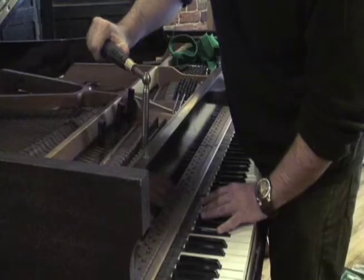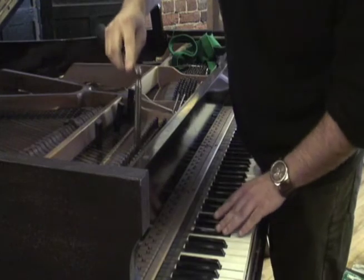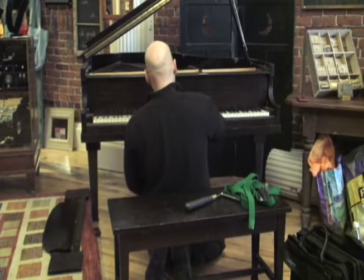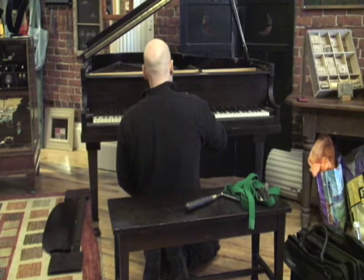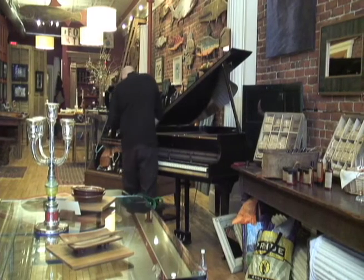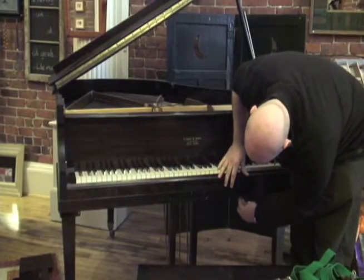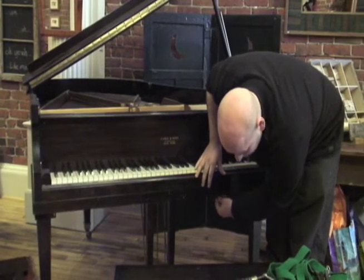Most pianos of this age need an incredible amount of work. The strings are old, the pins get loose, the pin block dries out. And basically, when all of those issues are present, it takes a lot of work. Probably takes about 100 hours of work to completely restore a piano.